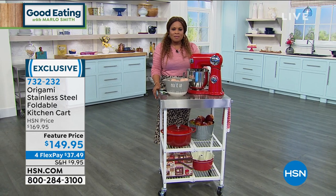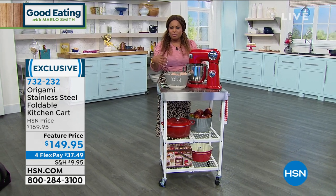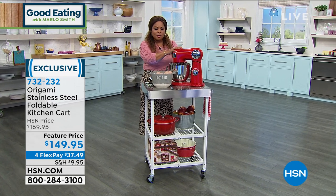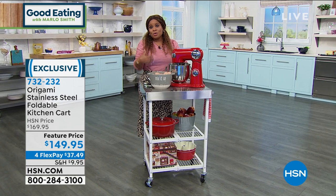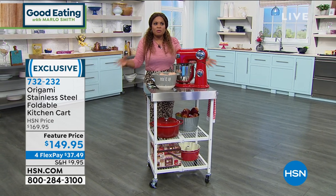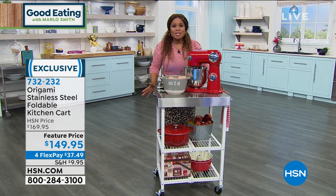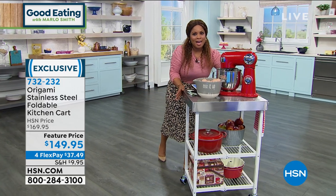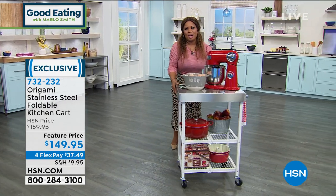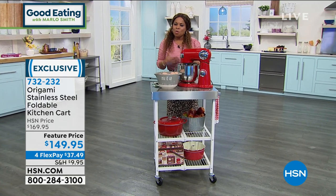And no one ever said they wish they had less counter space ever, right? This is a chance for you to be able to store your stand mixer. I'm a little strange in the fact that I don't like a crowded kitchen. I don't like when three people are trying to cook at the same time. So here is a way for you to offer that to your mother-in-law, or to my mom who loves to be in the kitchen all the time. And another space for you to work from.